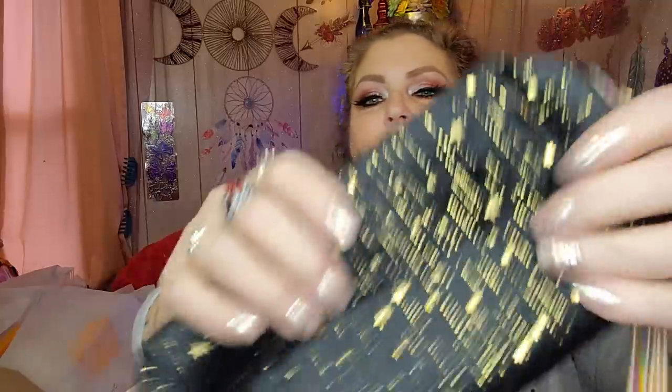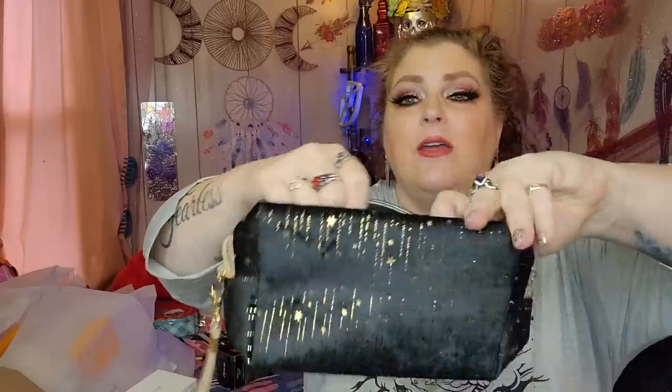Okay, I got this right here. This was $1.99, and I absolutely love this. If y'all watch me, y'all already know that I absolutely love anything with a sun and a moon on it. This is like a velvet, and it is just a really nice little cosmetic case. And when I say really nice, it opens, it kind of comes out on the bottom, so you're going to be able to hold quite a few things in here. There's the inside. It's going to wipe out good, which is very important if you're using it for makeup brushes and stuff like that.